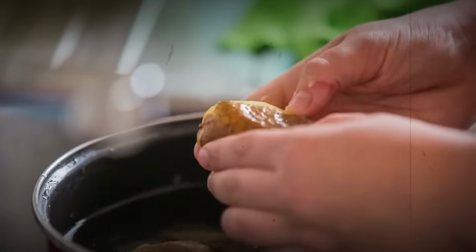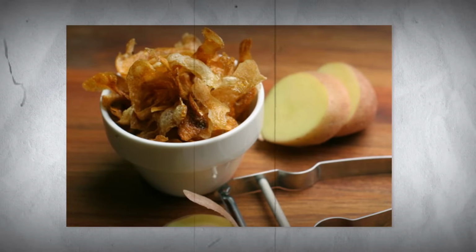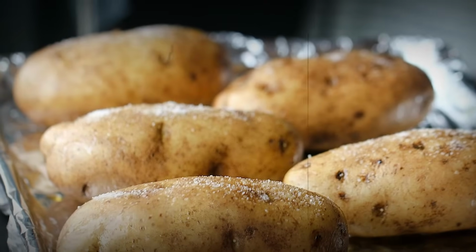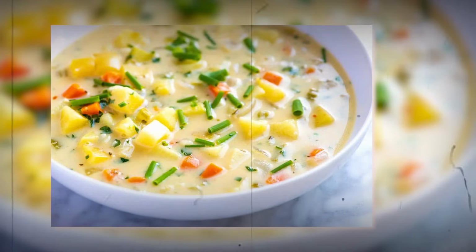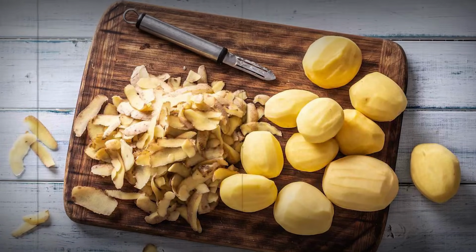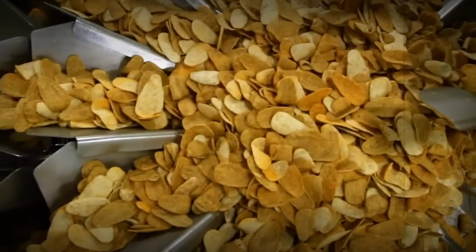One of the simplest methods was frying the peels in leftover bacon grease or lard, creating a crunchy, salty snack similar to potato chips. Some families baked them in the oven, seasoning them with salt and pepper for a healthier, crispy treat. Others used them in soups and stews, where the peels thickened broths and added an earthy flavor. These weren't just about making do, they were genuinely delicious.